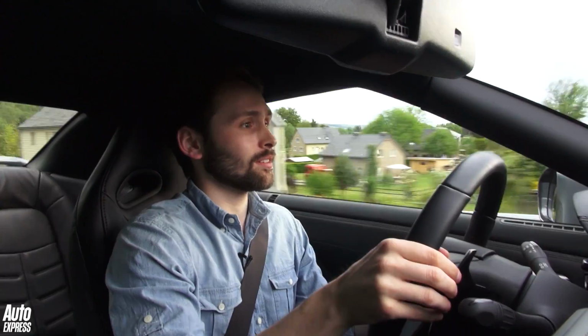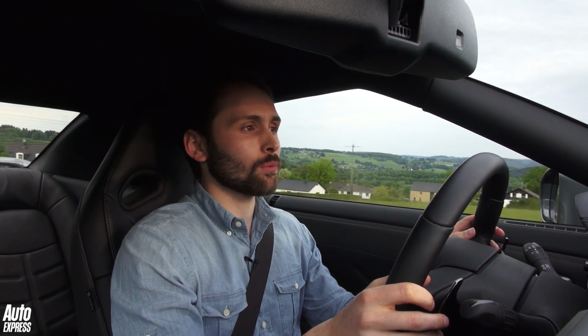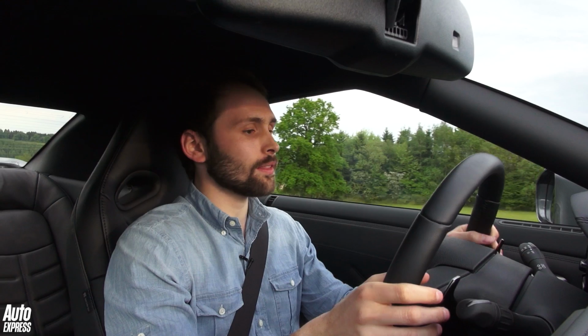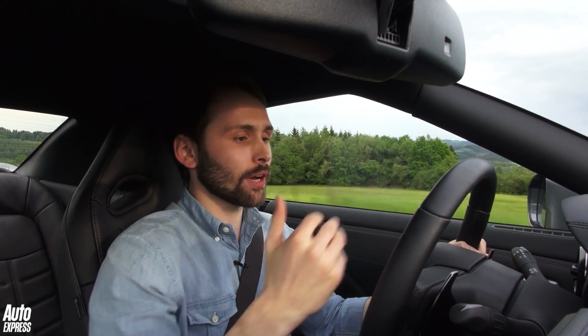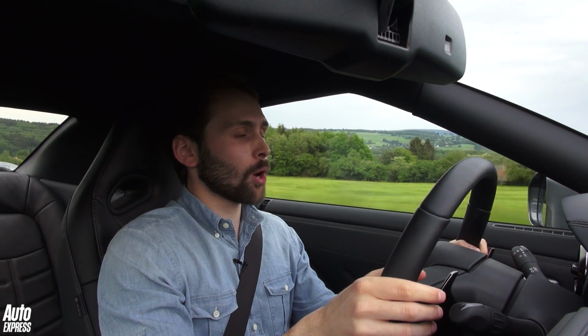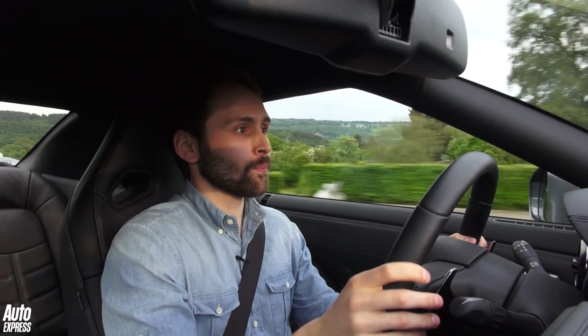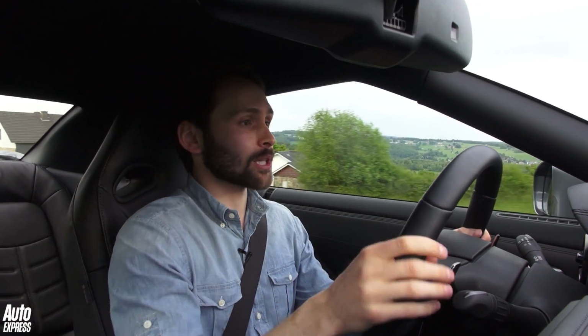To think those two cars come from the same manufacturer, it's unbelievable. I think across country and point to point, I don't think there's anything else out there which could do it quicker than the GT-R. The way this thing builds speed is just so effortless. You're constantly riding this huge wave of power and torque which just never seems to tail off. This thing accelerates at 30 miles per hour with the same ferocity as it does at 130 miles per hour.